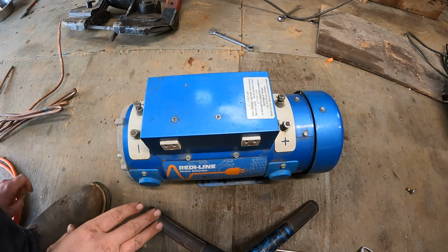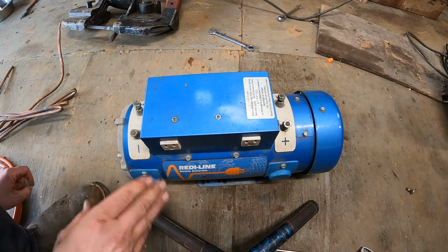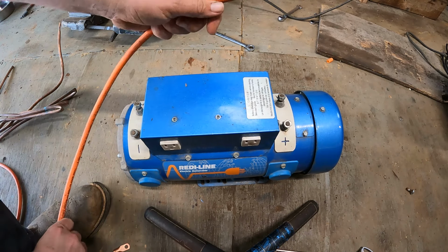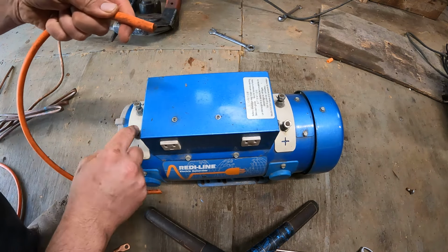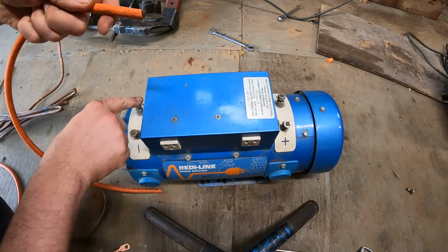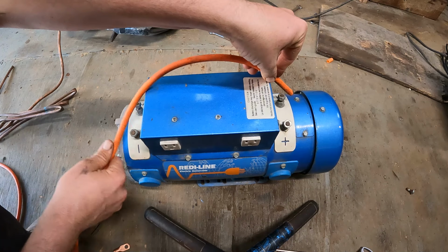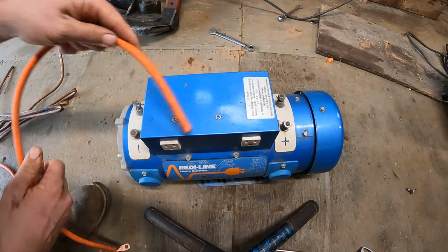Okay, so I'm going to be hooking this generator up to 12 volts. And for that to work, basically I have to take jumper wires and go from your negative to your negative, positive to positive, and then from here you go to your battery. So I'll make some jumpers like this.